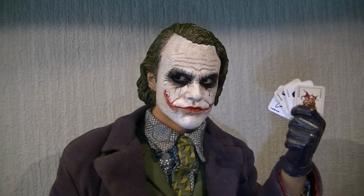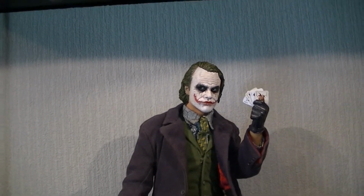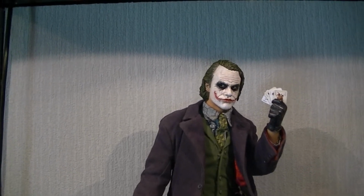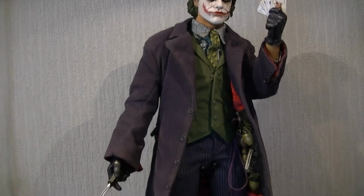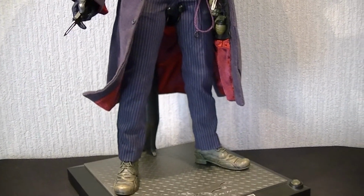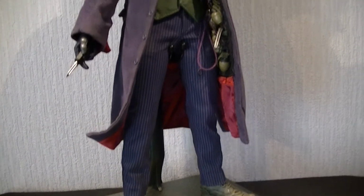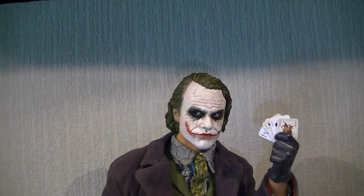So yeah, that's about all I can say on this figure. Still love it. I give it a really good score. When I reviewed it, I would probably still give it the same score, because the things I liked about it then I still do. And I'd just say, next time you see me, I'll be downstairs. So stick with me, brothers.